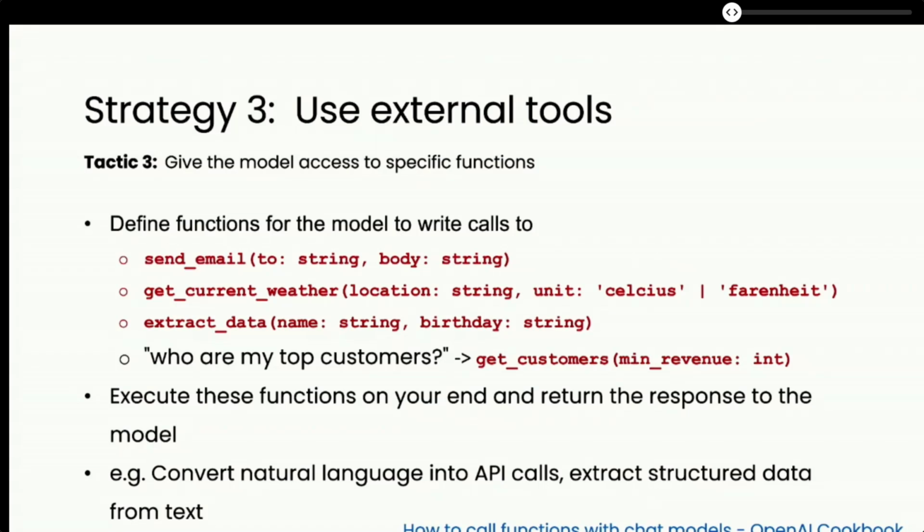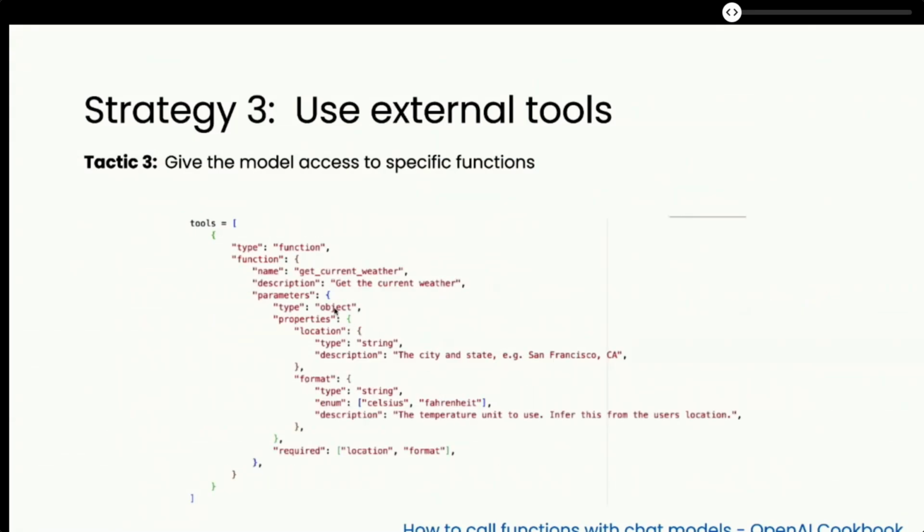So some examples of things you could do: you could convert natural language into API calls. You could extract structured data from text. We've kind of already seen a few examples of that. And yeah, the OpenAI API natively supports function calling, so I recommend checking that out as well. And so here's an example of a simple weather function. So we have the name of the function, the different parameters, and descriptions of the parameters.